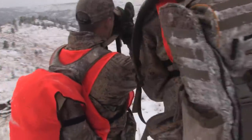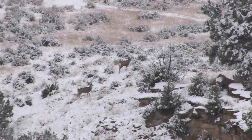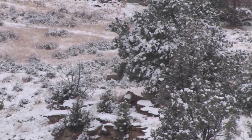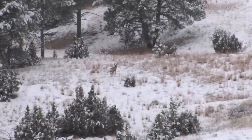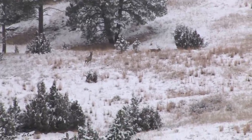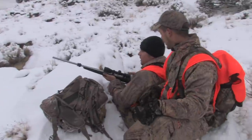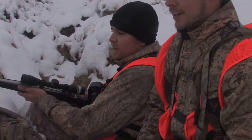He's just sitting on that ridge. Get on this rock up here. On this rock. Where's he at? He's on that ridge. He just ducked. He's gonna come out. Right by that tree. There he is. That's a big deer, dude. It's a huge deer. That's a huge deer.